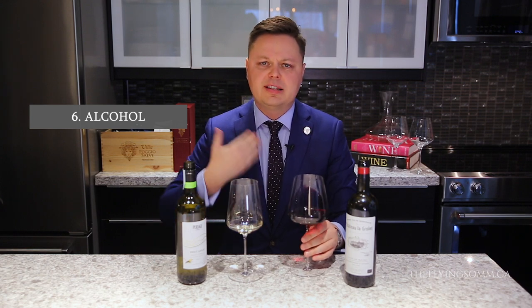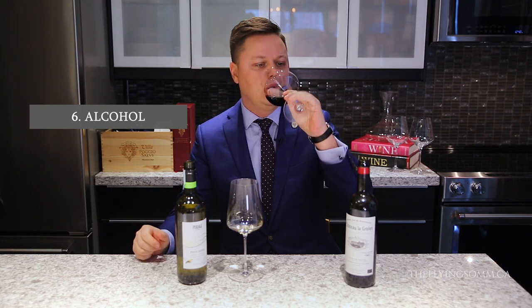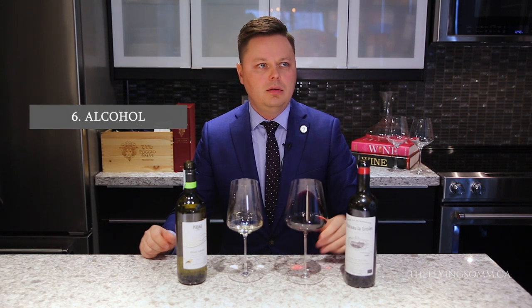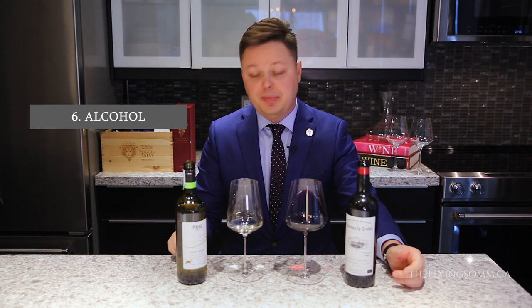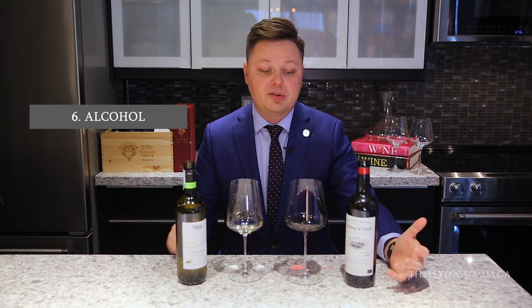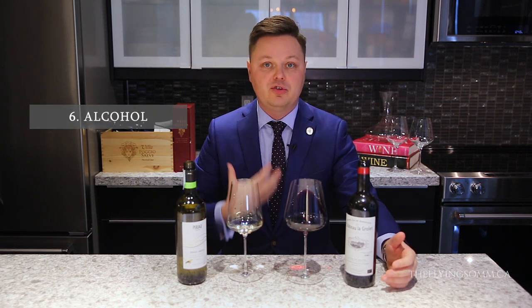Let's taste this Bordeaux and see if I can get a warming sensation from maybe a higher alcohol content. Definitely get a little bit more warming in my chest. Let's give a quick check to see if that's the case. Yeah, the Pinot Grigio is only 12%. And the Bordeaux is 13.5%. So clearly the Bordeaux has more alcohol and I can feel it warming my chest.